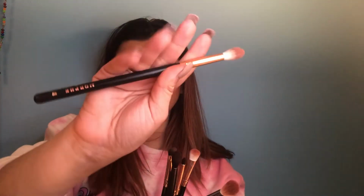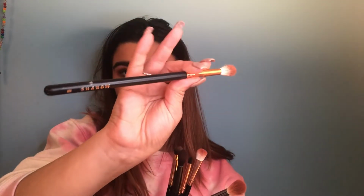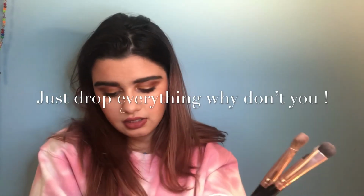So I'm going to show you some brushes. These are my creasing and blending brushes that I have so far. These are from Morphe. One is from the Rose Gold palette, and it's the R37. This is what it looks like. It's very soft, and as you see, more powder's coming out. Then I have, from the Silver, the M441. It's another creasing blending brush, very soft. For my crease, this one is from NYX. It's very soft too.